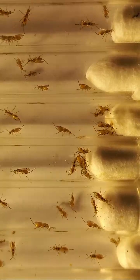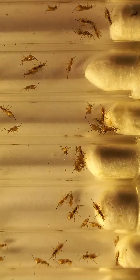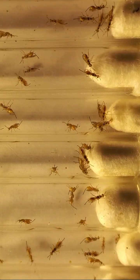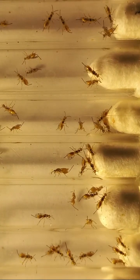Again, the size of the body is 2 millimeters, and the ovipositor, the stick on the top of the body, is about 1 millimeter. And the genus is Megastigmus. Why Megastigmus?